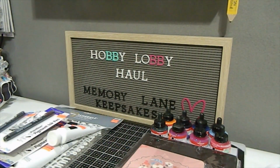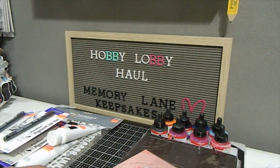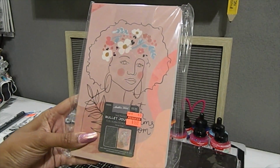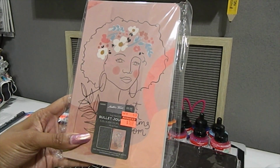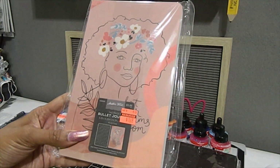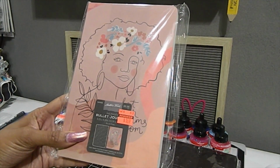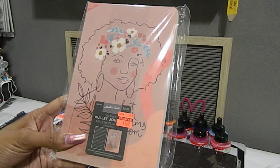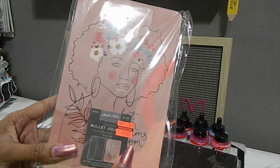The next journal that I picked up was this item right here, and I fell in love with the image on the front. I love anything with women and girl prints, and this happens to be a bullet journal. This has 160 pages inside. This book is 5.5 by 8.5, and it was only $1.49, and that was a really great price.